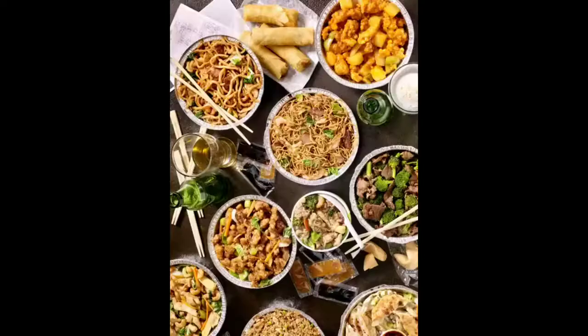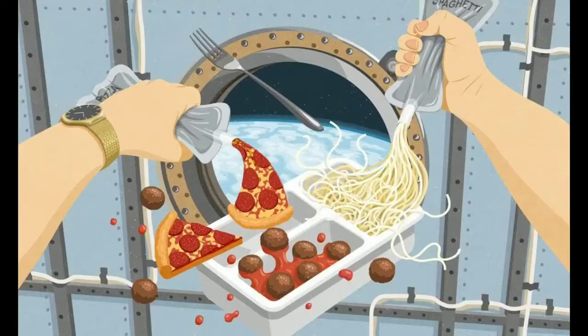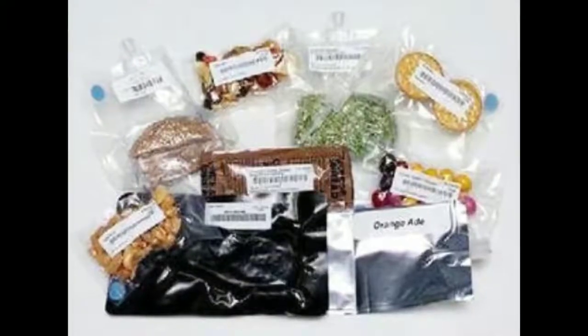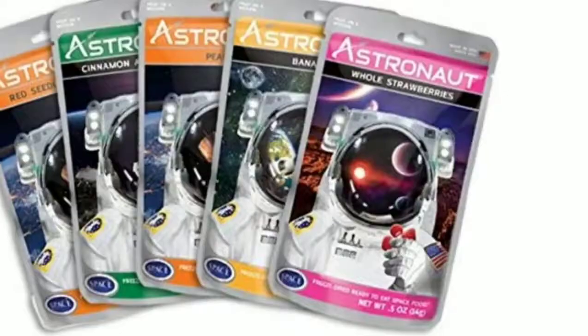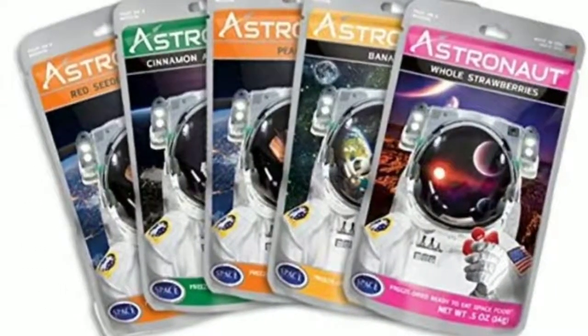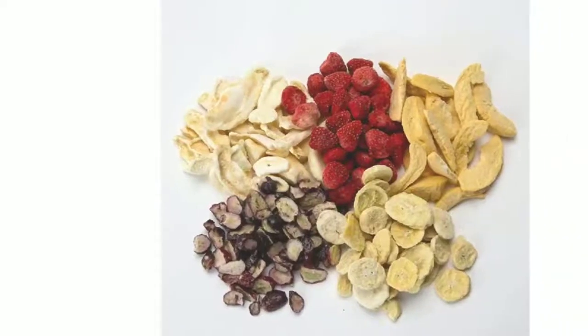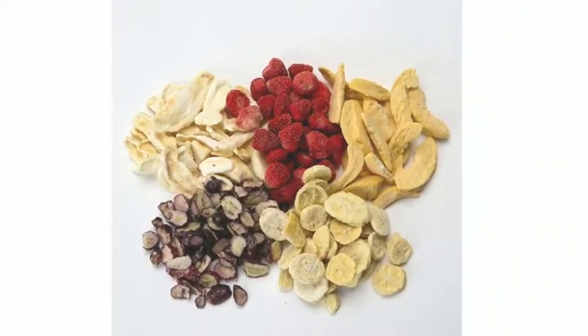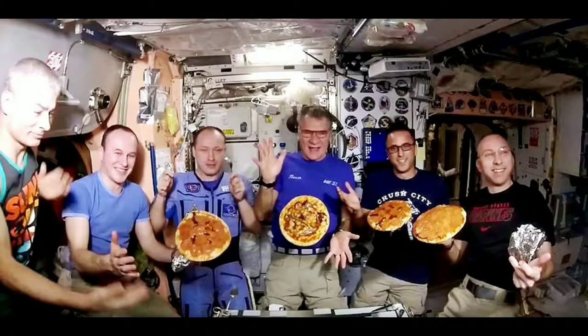Unfortunately, in space, you can't eat like you do here on Earth. It tends to get a little messy. As a result, you end up eating mostly prepackaged foods. Even though it doesn't look quite as good, it's good for you. And when you're on your way to another planet, your health is very important. That doesn't mean you can't have some good food.